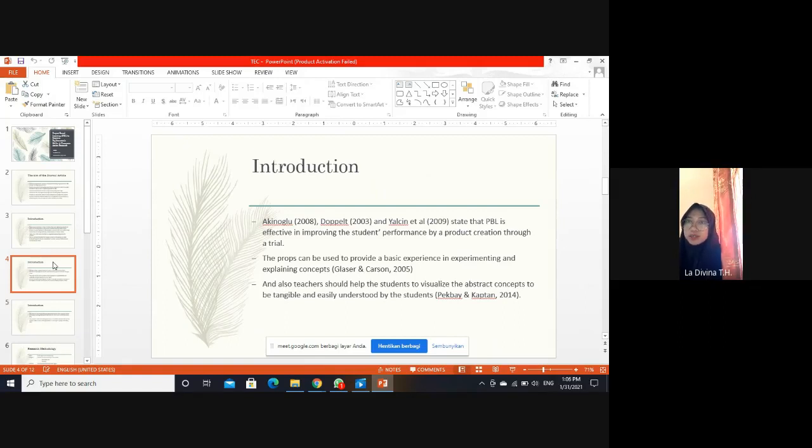Akinoglu 2008, Doppelt 2003, and Yalcin et al. 2009 state that PBL is effective in improving student performance by product creation through a trial. In PBL, students can actively get involved in learning activity and the teacher can observe their activity during the learning process. Also, during the project, the student psychomotor can be assessed optimally. Students can improve their psychomotor abilities, thinking skills, creativity, and imagination, in line with the increasing of the learning process and its quality.